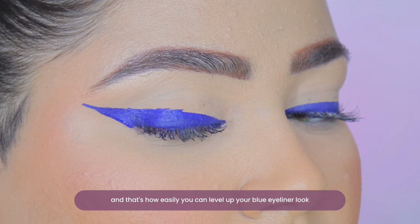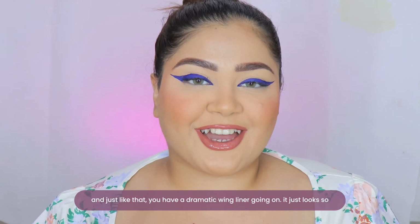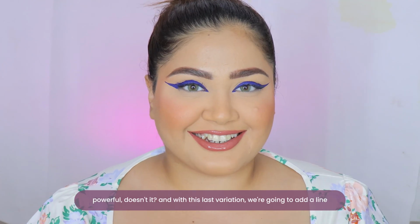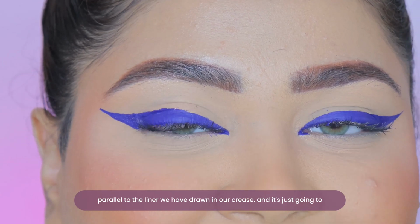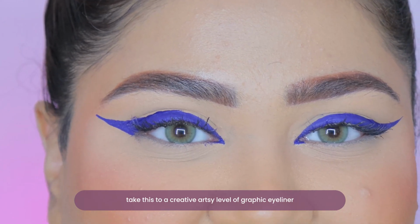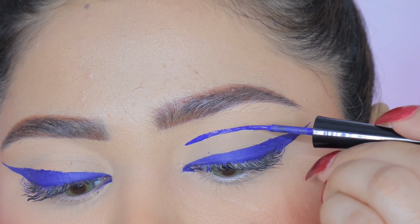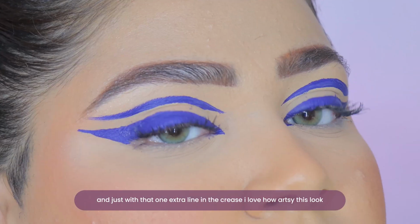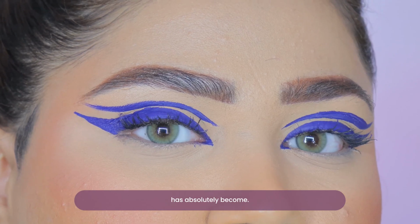And that's how easily you can level up your blue eyeliner look. And just like that, you have a dramatic wing liner going on. It just looks so powerful, doesn't it? And with this last variation, we're going to add a line parallel to the liner we have drawn in our crease, and it's just going to take this to a creative artsy level of graphic eyeliner. And just with that one extra line in the crease, I love how artsy this look has absolutely become.